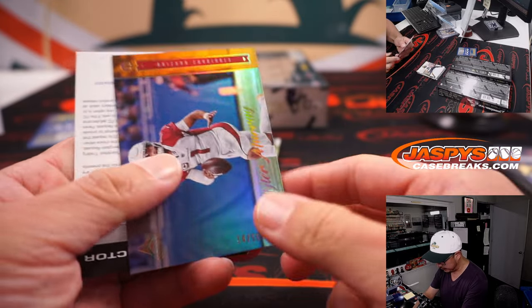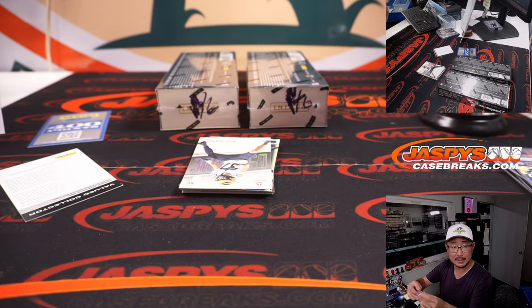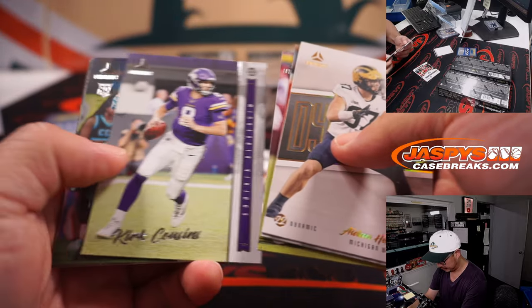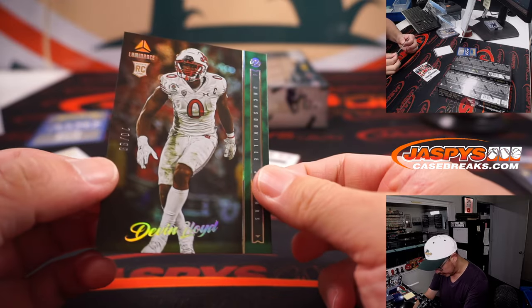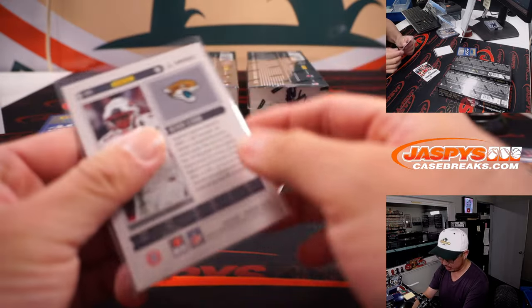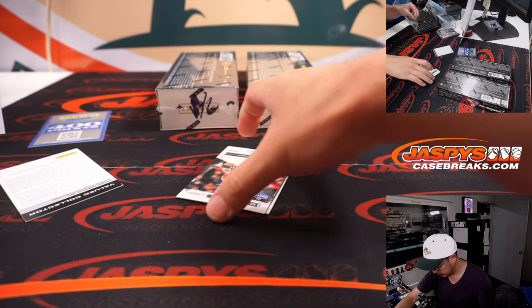Got a Kyler Murray to 50 and a redemption. Any guesses on the redemption? Kyler Murray goes to Ryan Hintz. There's Devin Lloyd, 70 out of 99 for the Jaguars. It's going to be for Matthew.